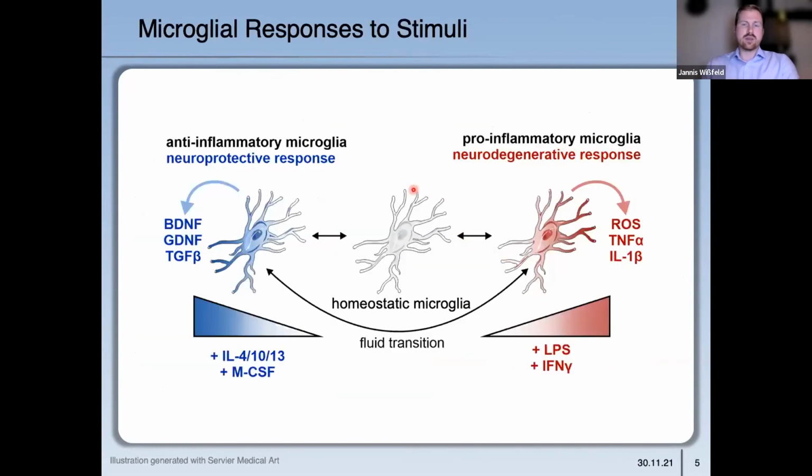These microglia can act in two different roles. It's actually a little bit more difficult, but for reasons of simplicity, I just show you two phenotypes: the anti-inflammatory microglia phenotype and the pro-inflammatory phenotype. The pro-inflammatory are considered to be neurodegenerative, whereas the anti-inflammatory are considered to be neuroprotective. But in reality, we have a fluid transition, and that depends highly on the stimulus they encounter.